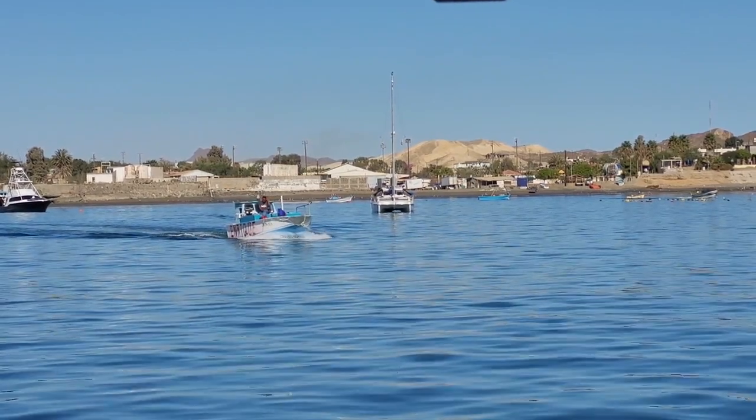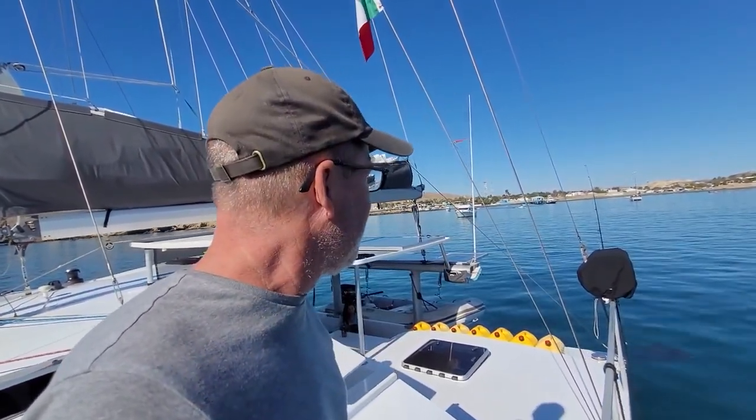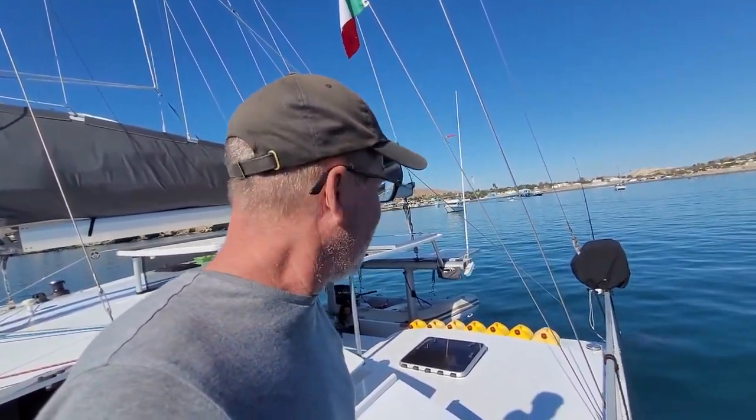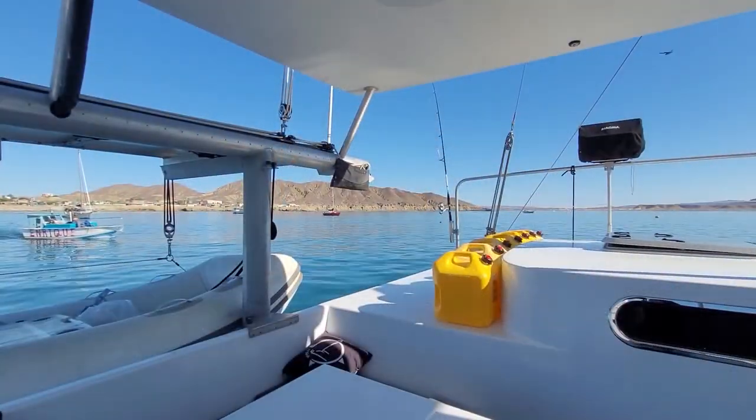So we're gonna fill every jerry can. You can see right now, Pong is coming out. That's Enrique's. He operates off the fuel dock here. They actually run the fuel out to you. So I've set up a couple fenders here. And we'll top off our jerry can.